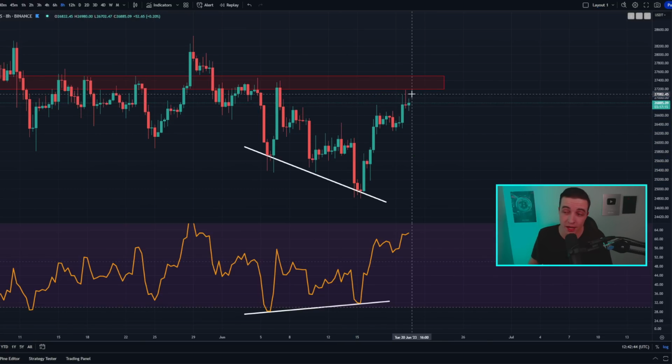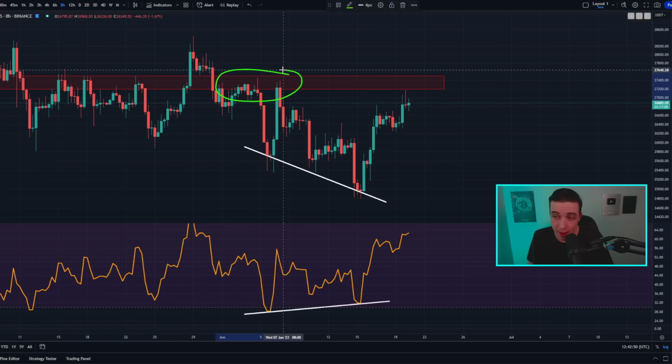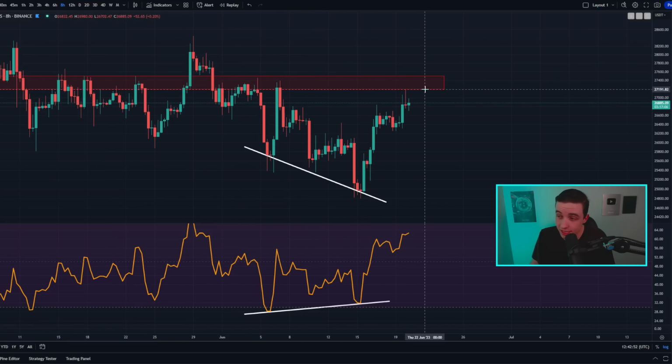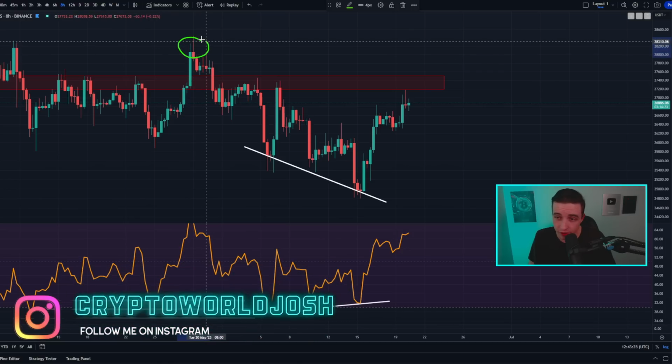And now keep in mind, we also have this short-term area of resistance based on resistance back here and also resistance back here, which is currently sitting in between around 27.2k to 27.5k. So just keep that in mind. The Bitcoin price could struggle around that area, and anything above 27.5k, once again, I'll then be looking towards around 28,000 based on this previous high.